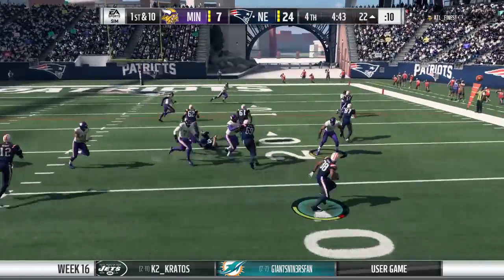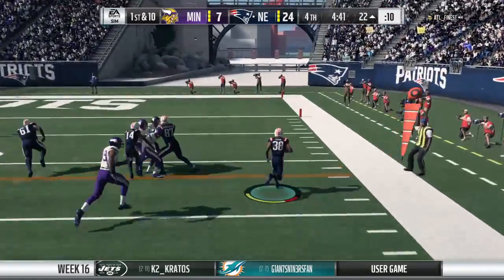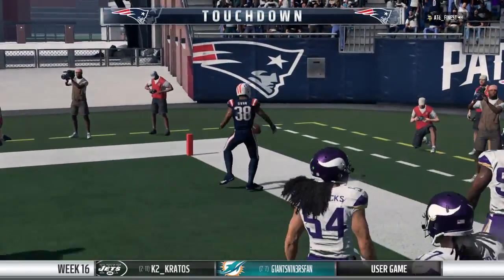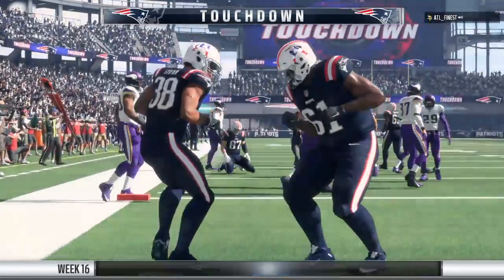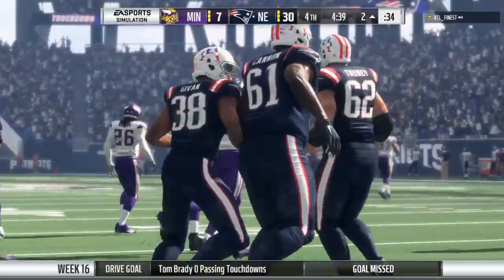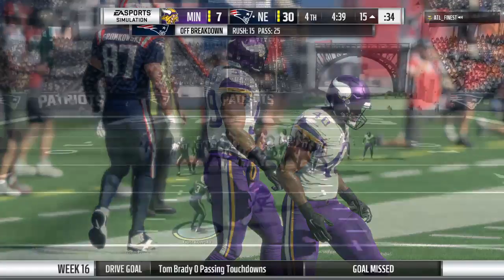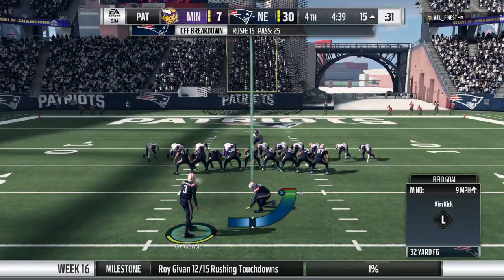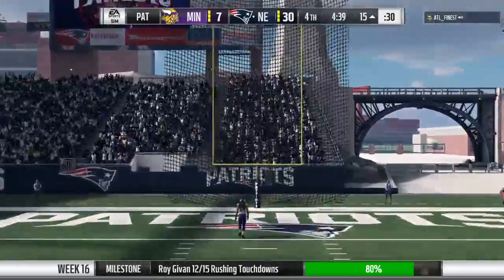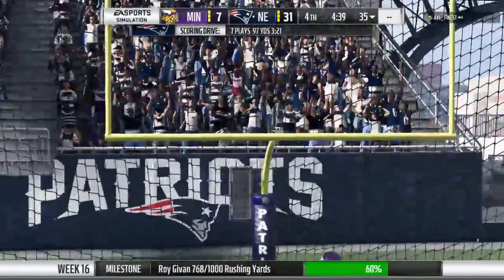They'll run it now out of the gun. And some room to roam now. And he'll take it into the end zone for a Patriot touchdown. A great play there. His 14th touchdown now on the year. And the Patriots add on to their lead. And the lead is now 24.